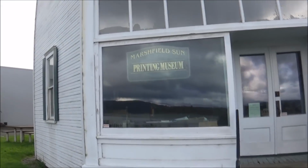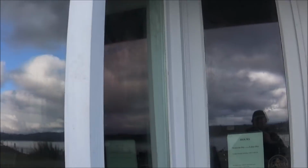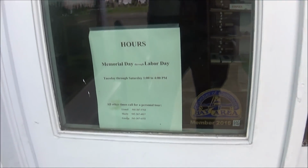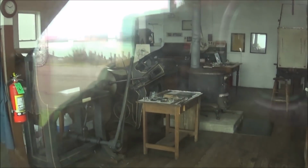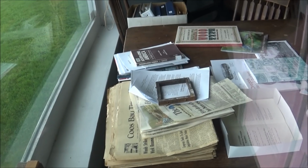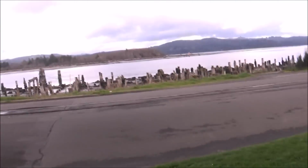This looks interesting. It's a printing museum. Hours. Saturday. Today's Sunday, so Tuesday through Saturday, so actually I could easily come back. A printing plant? I don't know if I can see. It's only like one room unless there's other parts. Got things, a newspaper, things on display. Yeah, that'd be pretty neat. I'd like to check it out.